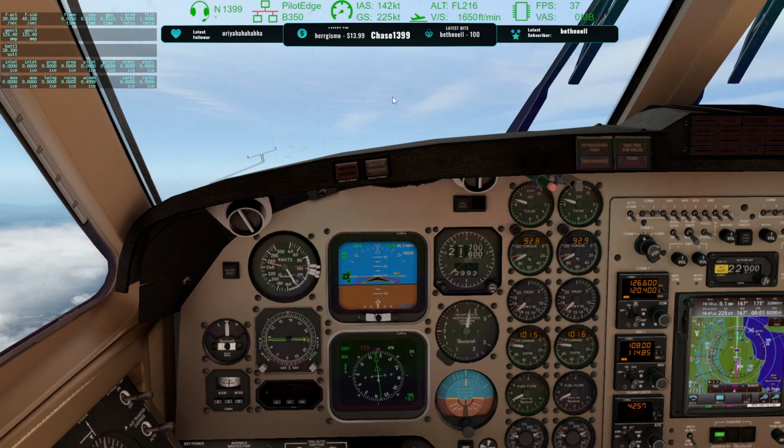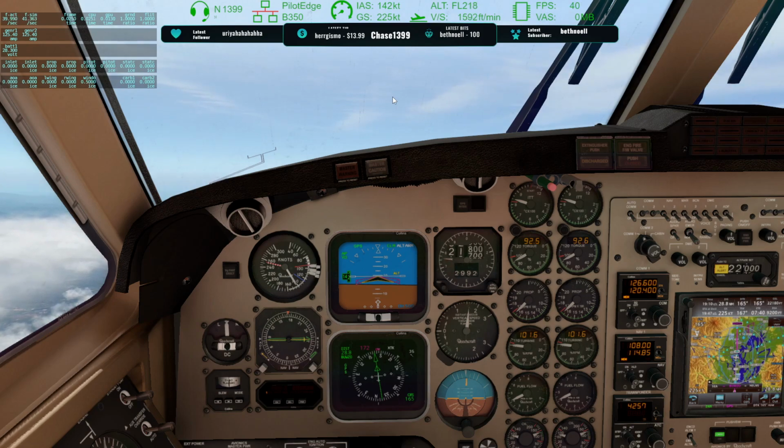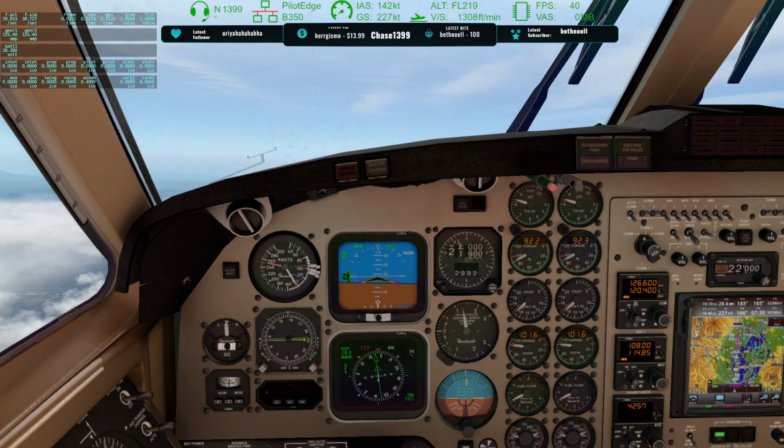139er, descend via the Crater 2 arrival Portland, landing east, altimeter 3034. Descend via the Crater 2 arrival, east transition, 3034, King Air 1399.